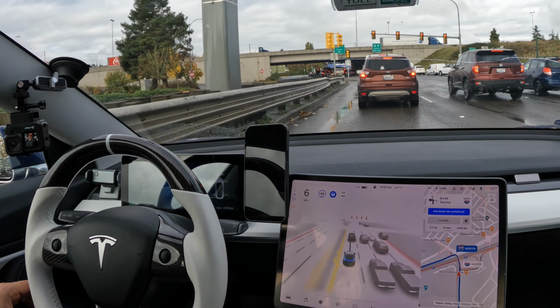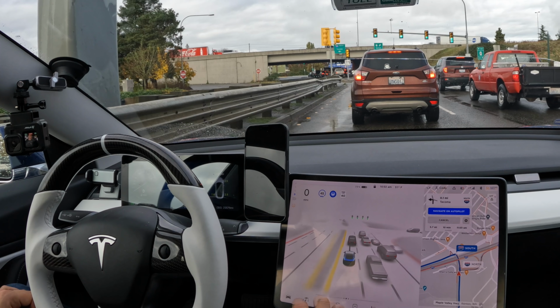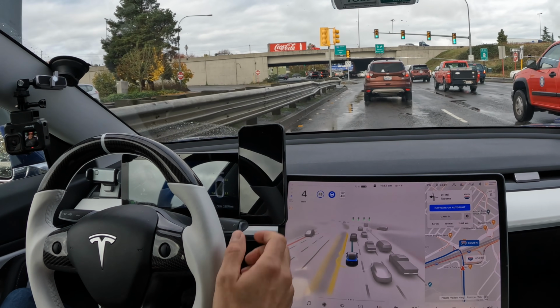Once again, you can see I just pulled my music information bar down so that it gives the screen full view here, so you guys can really see what the car is trying to work out. I'll tilt my screen that way a little bit and move this over.